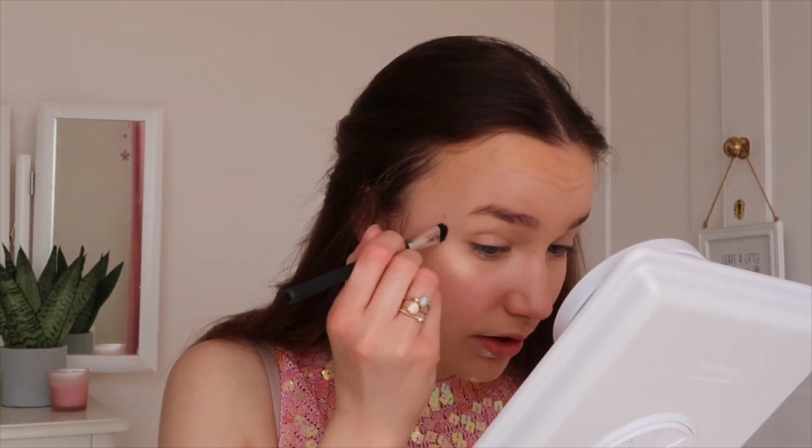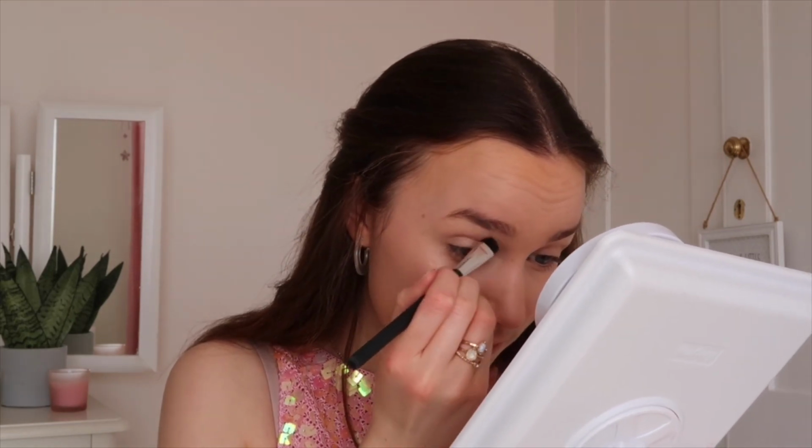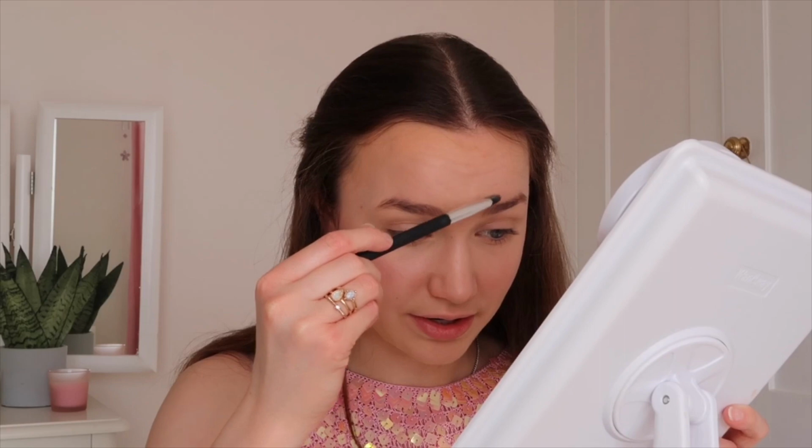So I'm just going to use this flat brush to do that, and also blend underneath. Oh yeah, as I was saying about school, obviously my GCSEs are cancelled, and how I feel about it, I would say I'm slightly disappointed, just because we've been learning these courses and doing loads of work and preparation for GCSEs for years, and now we're just simply not doing them.